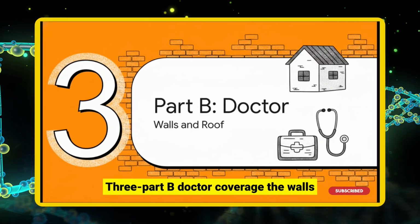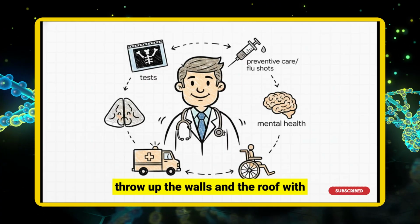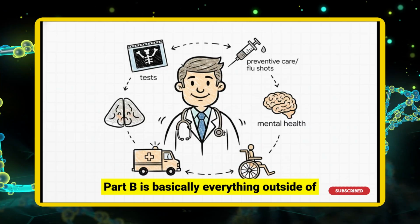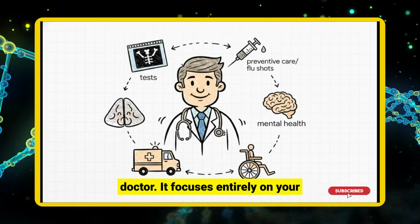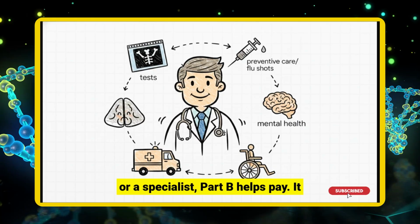Section 3, Part B, doctor coverage, the walls and roof. Okay, the foundation is set. Let's throw up the walls and the roof with Part B. If Part A is the hospital, Part B is basically everything outside of the hospital. The magic word here is doctor. It focuses entirely on your regular, everyday medical care. So every time you go see your primary care doc or a specialist, Part B helps pay.